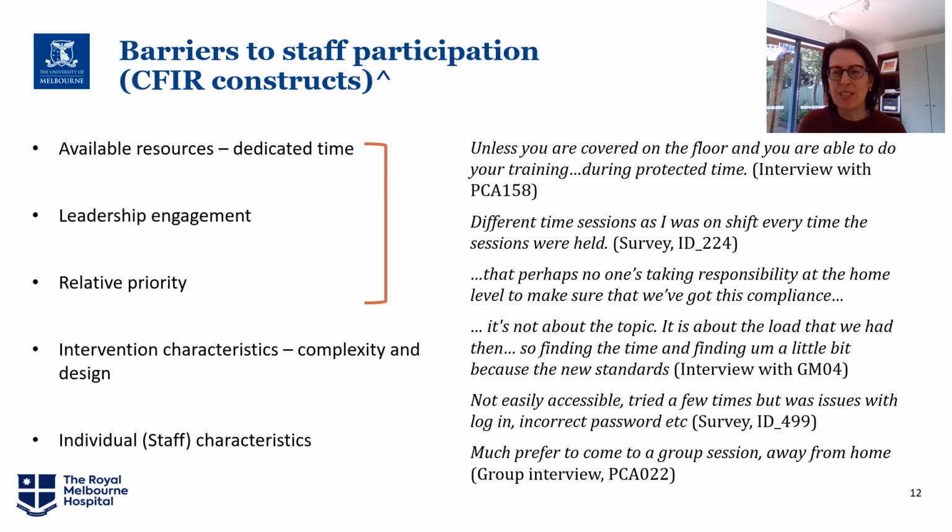We found care homes that did better than other care homes tended to have general managers who actively supported the program and freed up the time for staff. So there's that interplay as well with the available resources.